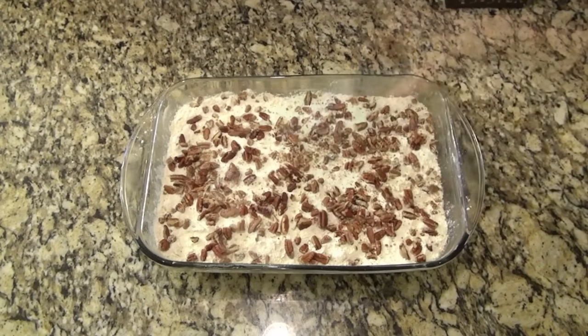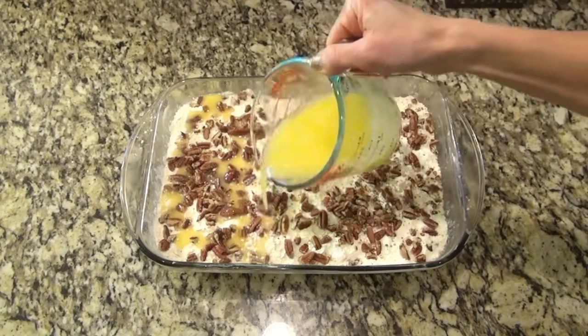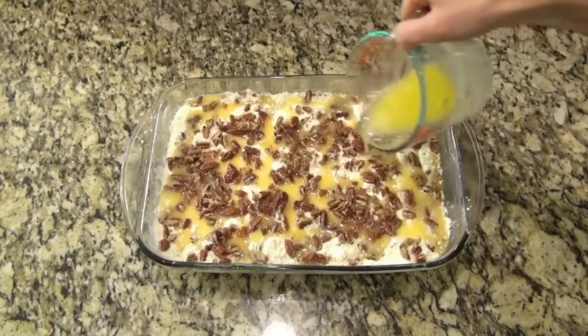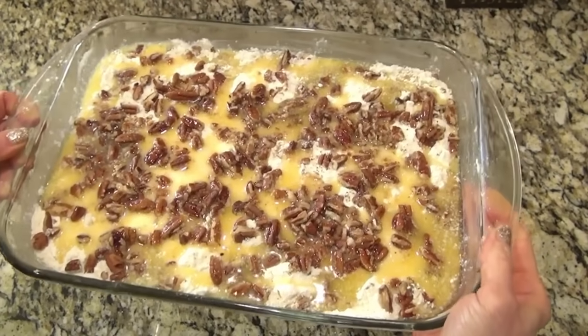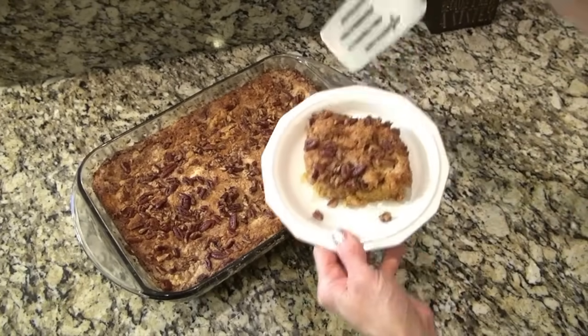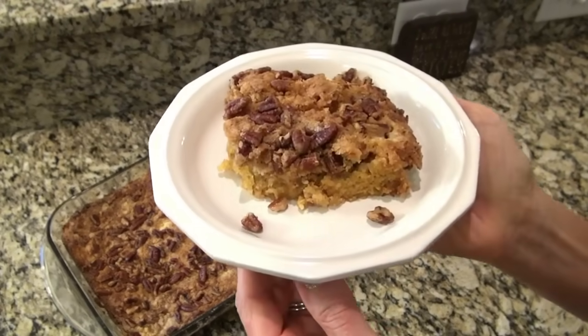And now, on top of that, you're going to drizzle over 1 cup of melted butter. And yes, that's a lot of butter, but come on now. It's the holidays. Y'all gotta indulge a little. Don't you agree? I'll let this bake at 350 for 60 to 80 minutes. You're just looking for that middle to be completely set. Mine took about 75 minutes.